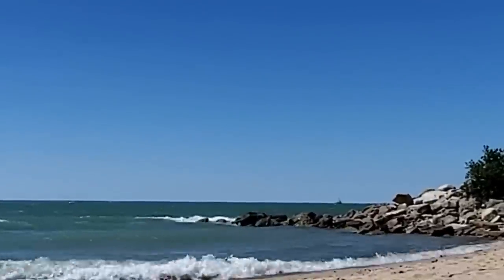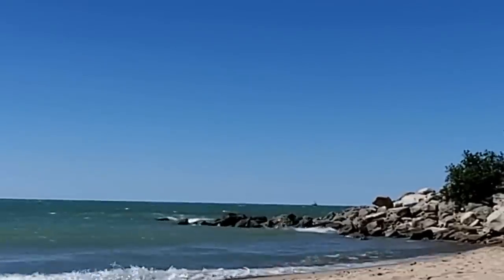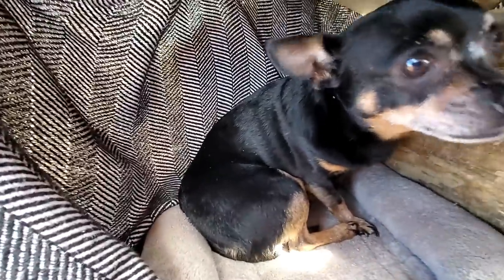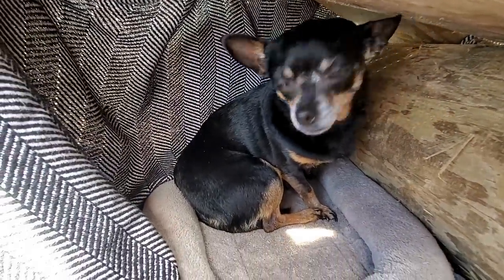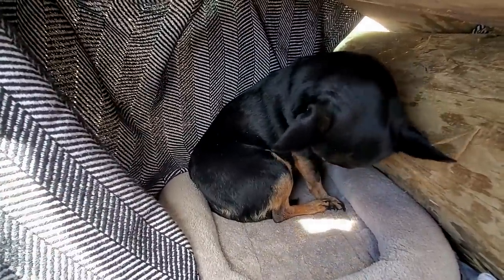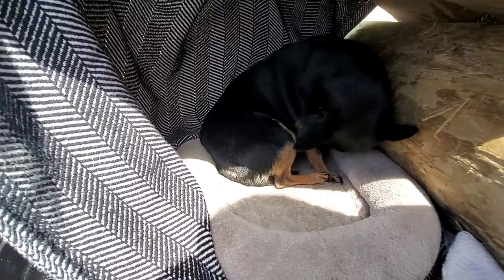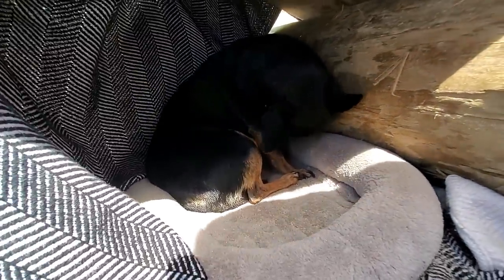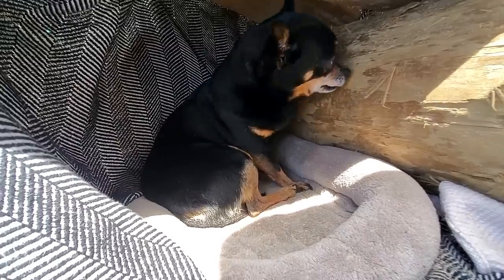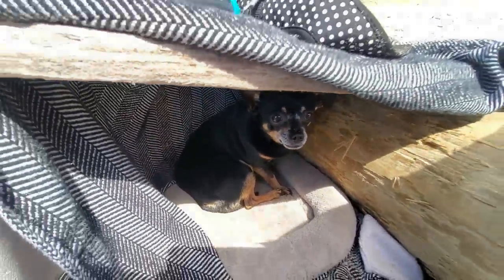It's a nice sailboat out there. Pretty far out though. You like your little tent? I think she just feels safer down there. I took her harness off because she was just shaking. But she just feels safe in here, I guess, because I just had her out and she wanted to get back in there. The safe little place, huh, Punky?